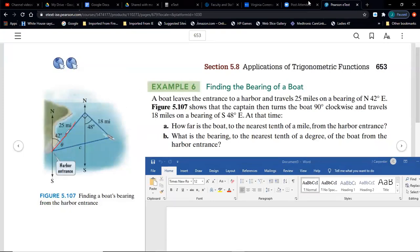So we go, and then something happens. The captain turns the boat 90 degrees clockwise after a while and travels 18 miles. So we traveled 25 miles where this red ink is that I currently have, and I'm about to put more red down. And then you make a 90-degree turn. So here's our 90-degree turn. And they say we turn clockwise. So this was where we would have continued going, but then we turn 90 degrees clockwise. So that was our turn. If we'd gone counterclockwise, we'd be going in this direction instead.